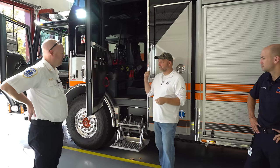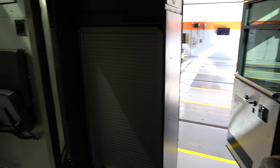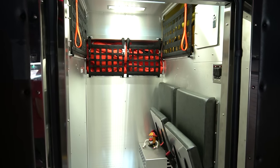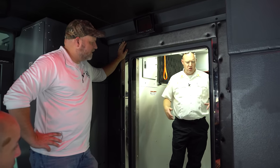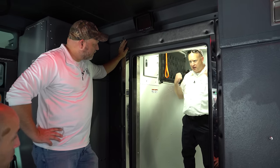This has something unique inside. Can I step inside and show the viewers? Absolutely. What's unique is that we have a walk-in, so the cab technically ends here. We have an opening that goes into this space, and this space is designated for our change of gear. If we need to put on rope harnesses, dry suits, or ice suits, we've got a changing area back here with space, so we don't have to worry about getting tied up with one of the packs.